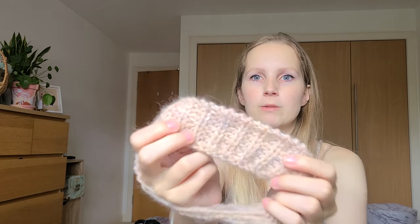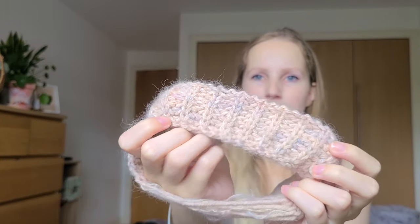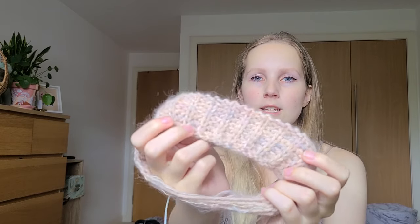The yarns go really well together. I think you see a bit of blue and a bit of yellow, and the light pink is the main color. Light pink is usually not my color, but I'm curious to see if I like it. I want to experiment, and if I don't like it, I don't like it. But I quite like how this is looking already.